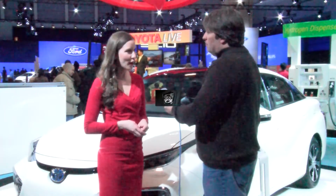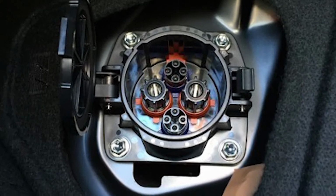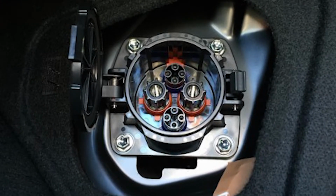Absolutely. I understand that you could actually, in case of a power outage, light your home with this vehicle. Is that correct? That's correct. It would be an option called power takeoff, and the vehicle generates so much electricity that if you have an emergency and a loss of power in your home, you would actually be able to plug the vehicle into your house, and the vehicle can generate enough electricity to power your home for up to a week.